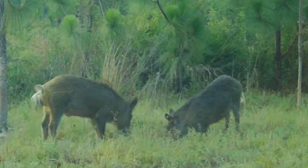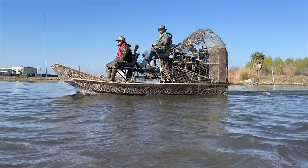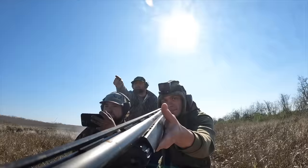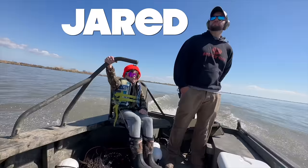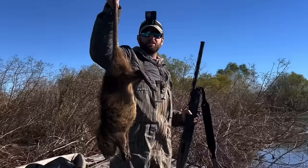We're also gonna be taking a look at Louisiana's hog problem and what exactly makes them a problem. And then we're gonna be hopping on some airboats to chase them down and take them out. We're gonna be teaming up with my cousin Jared from outside the levees. He lives in southern Louisiana, so he's out here dealing with these pests all the time.